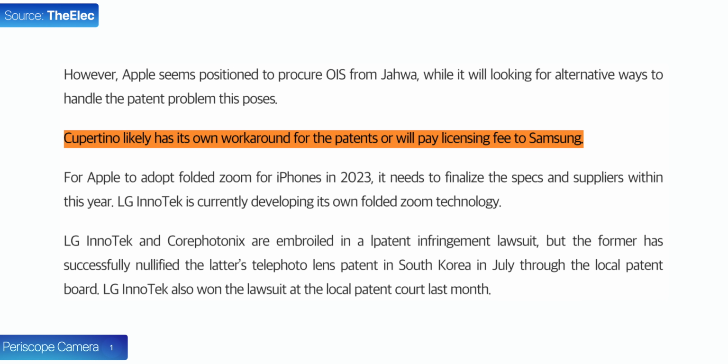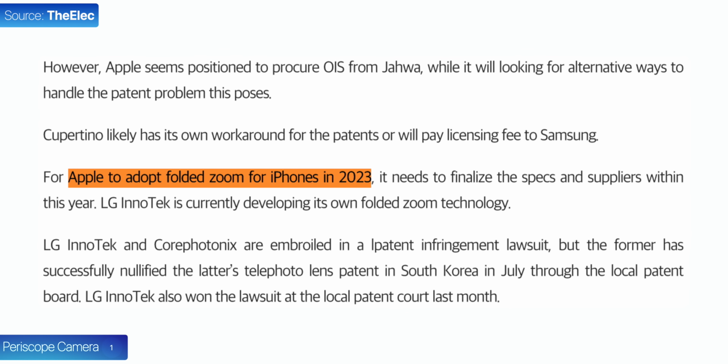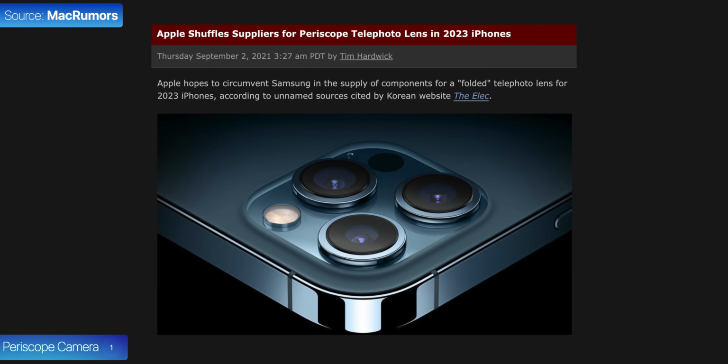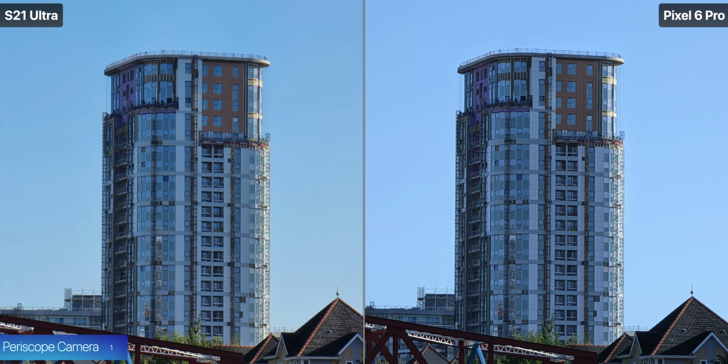The Elec did report in 2021 that Apple might be able to circumvent Samsung's patents for a 2023 release of their own Periscope camera module, and in 2022, they might actually use Samsung's own components and pay the royalty fees to include a Periscope module inside select models of the iPhone 14. Although the chance of the Periscope zoom module happening next year is quite small, I am really hoping that it does happen, or at least some sort of AI upscaling similar to what Google is doing on the Pixel 6 Pro to make its 4x lens almost as good as Samsung's 10x lens.